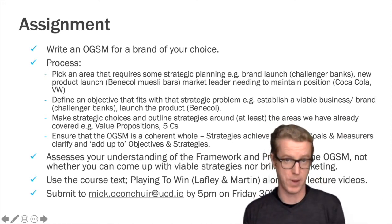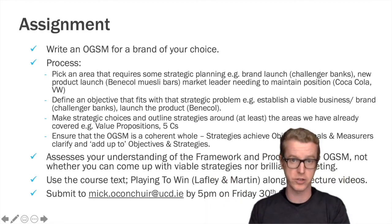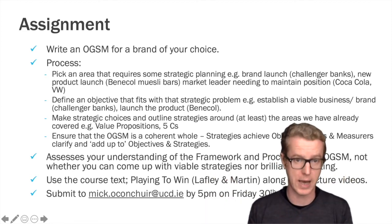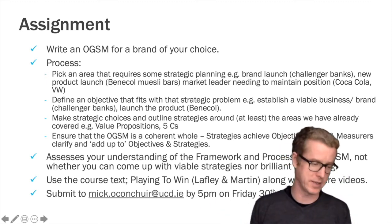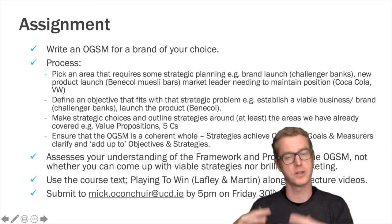This is the challenger banks. There's loads of them out there. Who's going to survive? How are they going to do that? Or, as I said before, just launch the product. Muesli bars are an example of that. We just need to get it out the door, establish it in the marketplace.